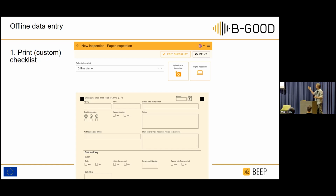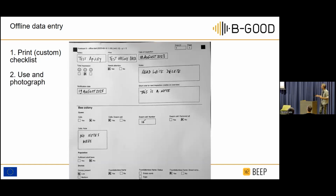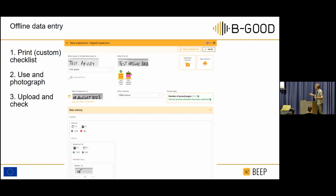And then you can basically print it. So you can make a printed version of it. And you see these black boxes in the corners, and that is to help in digitizing this form. And so you make a photo of your inspection sheet that you fill out manually. You take a photo, and then in the Beep app, it'll look like this.